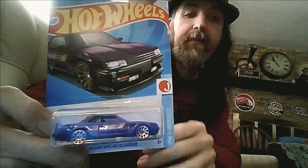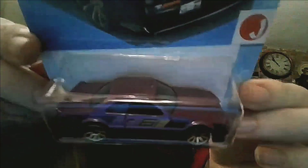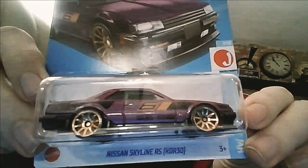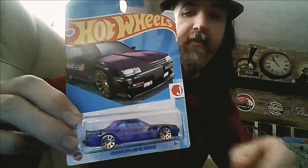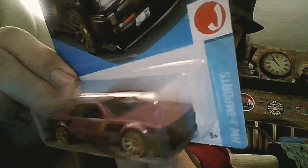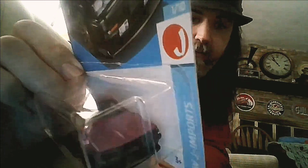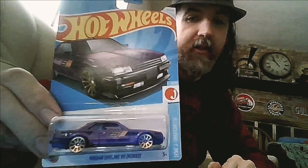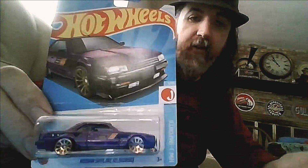Let's look at the paint. I like this paint. I think this is a really poppin' purple paint. It may not look so on the camera here. So the paint on this, I'm going to give a 6 out of 7. I mean, it's not anything extremely great, but it's not bad either. But anyways, I'm going to give a 6 for the paint.